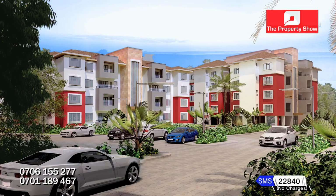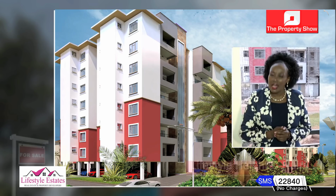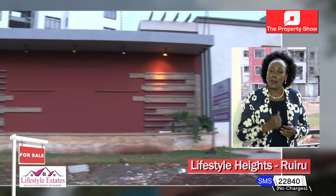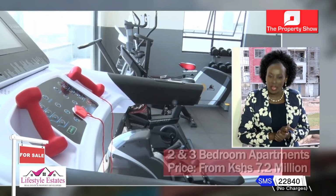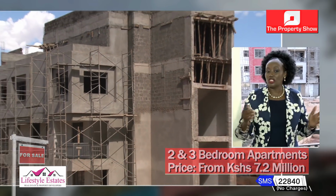Say Lifestyle Estate ticks all the boxes. All amenities for a modern family are provided for, from landscaped gardens, water supply, security, power backup, clubhouse, gym, swimming pool, as well as a commercial center and so much more.